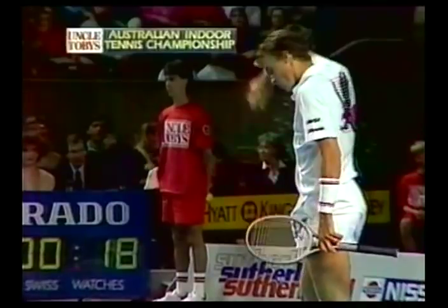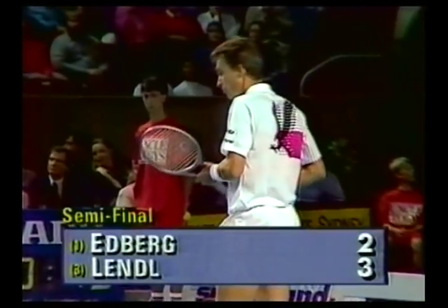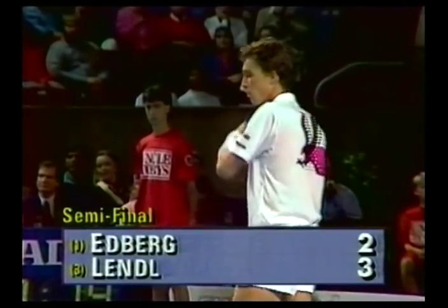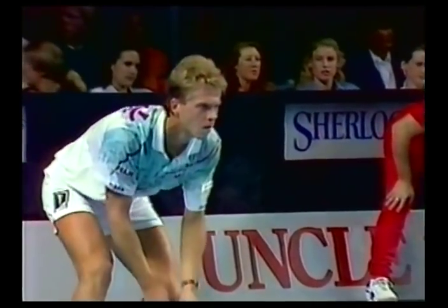He leads 3-2. Ivan Lendl was first on court after the change of ends, and why wouldn't he be? He has the break in this first set. 3-2. And Edberg just struggling on serve.